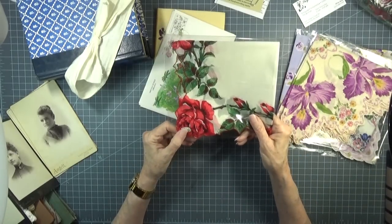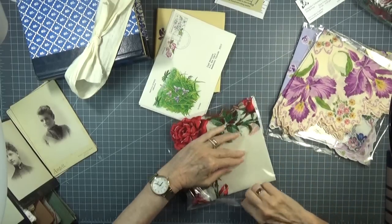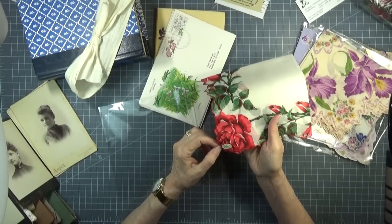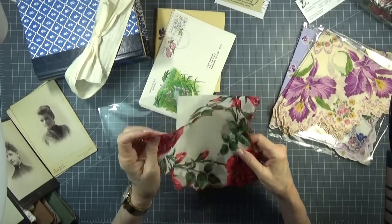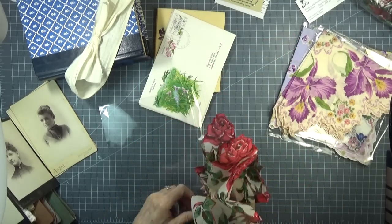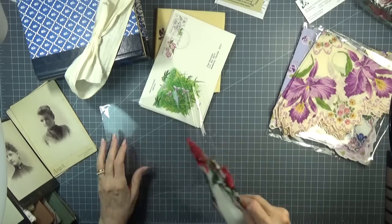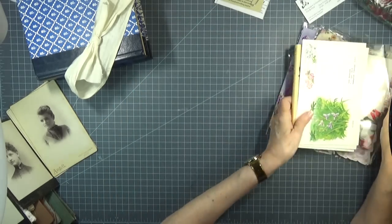This one still has its original tag on it. A rich original, little tiny tag. Isn't that lovely? And that would have been hanging, very likely, could have been hanging out of the pocket of a jacket. Oh yes, I remember those things. So, that was my trove at Sugar Bear.